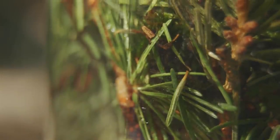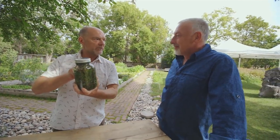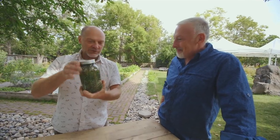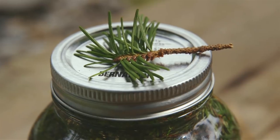They've been soaking overnight. My suggestion is utilize the needles any which way you see fit, but don't forget the water, because now it's water that's been infused with the flavoring from these needles. So you have that to play with, and a little surprise, even Kevin doesn't know this, I found one tiny sprig that had freshly fallen off the tree. So there's your buffaloberry, your Douglas fir tree.